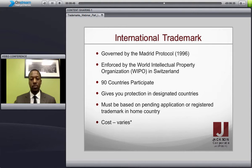So in 1996, the Madrid Protocol was passed, and that established the WIPO organization, or the World Intellectual Property Organization, which pretty much governs and polices trademarks on an international scale. There are 90 countries that currently participate, and through the international application, you are able to pick and choose which countries you want protection in. Now, there is a cost that is associated with receiving protection in these other countries, but if you're engaged in shipping, if you are engaged in e-commerce or any sort of digital service in which you have a major presence in a particular country abroad, this is one of the levels that you might want to look into. So again, the cost for this varies, and we'll go over that cost in part 2.